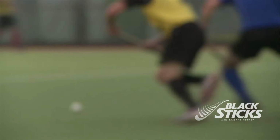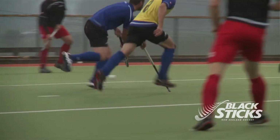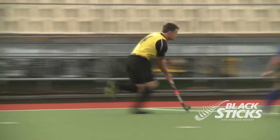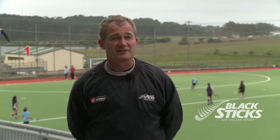I think one of the main things that distinguishes hockey from other games is the speed in which the game's played. The training aspect is all designed around moving the ball quickly, running quickly, and optimising the opportunities. And to do that, you need to be fast and you need to be really fit athletes.